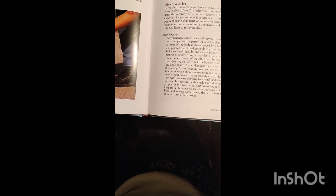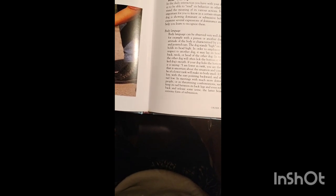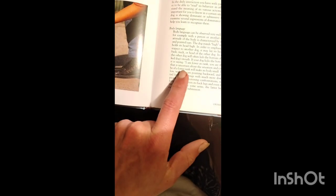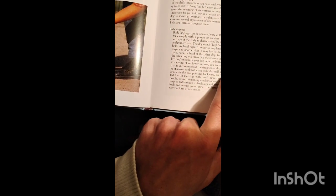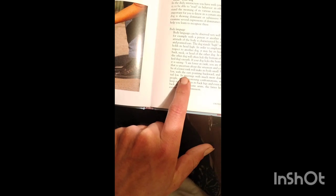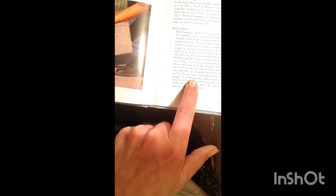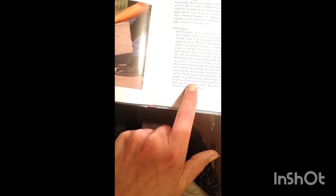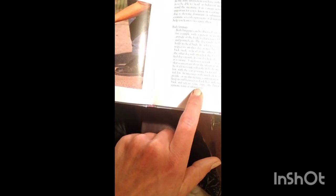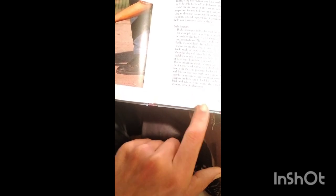If your dog licks the bottom of your chin, it is saying, "I am lower in rank. You are the boss." A dog that is uncertain about the situation and considers itself to be of a lower rank will make its body small. It holds its head low with the ears pointed backwards and also carries its tail low. In meetings with much more dominant dogs or people or in threatening confrontations, such a dog will keep its tail between its back legs and even roll over on its back and release some urine, the latter being the most extreme form of submission.